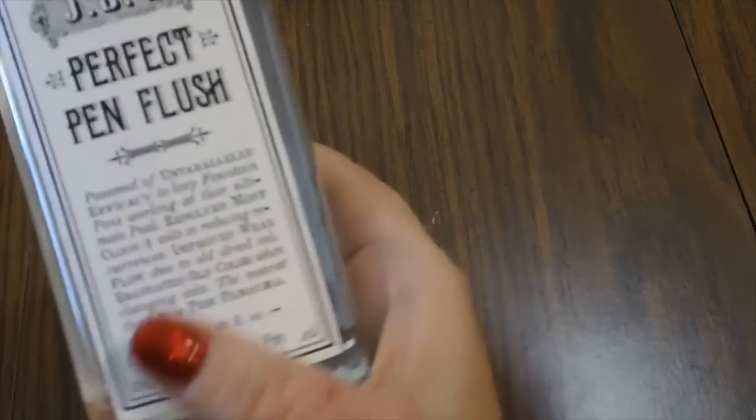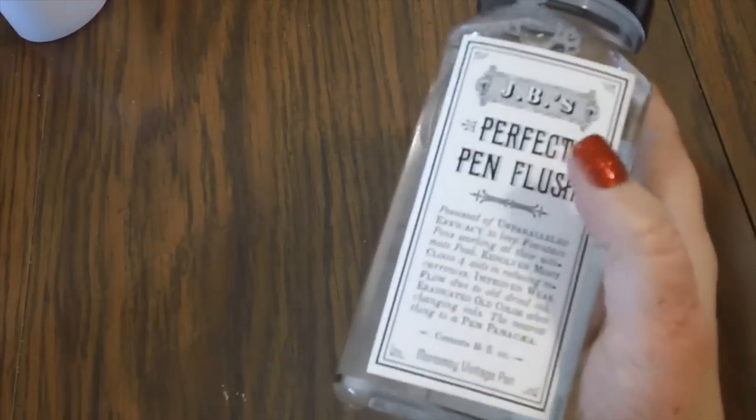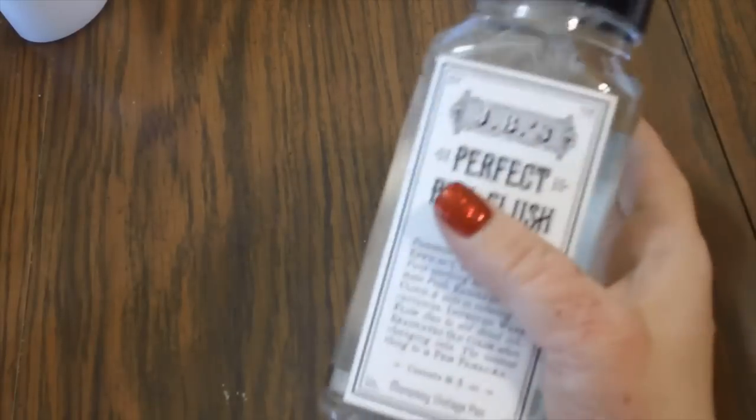Let me grab the next items and I will be right back. I think I have some more from Anderson's. Let's see, I showed you the Zap. There's a pen box. All right, so I got some pen flush. It's a really big bottle of pen flush, and that's for cleaning out your pens. Like, you can flush them out with water, but if it needs a little bit of extra, you can use this.